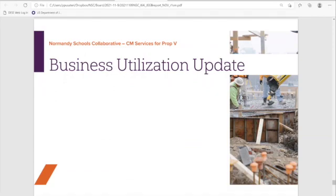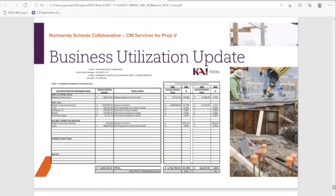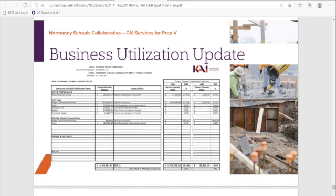Last item, and then I'll let you get back to your business. Wanted to tell you about our business utilization, give you a quick update on that. The summary is here. Your goal for MBE business participation is 25%. We're currently at 32.3. Your goal for WBE participation is 5%. We're currently at 1.06%.